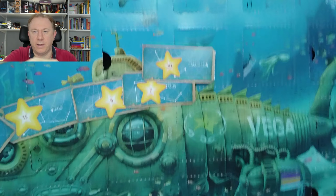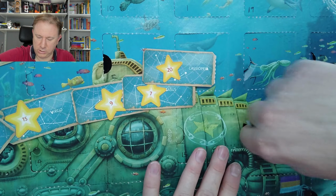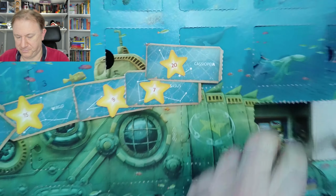Let's move my camera over a little bit, and I will just open it quickly to check that it has a 21 in it, to confirm it is the right door for tomorrow and that I've solved this puzzle correctly. And there is indeed a 21 in there. Can you see that? I think you can by there.